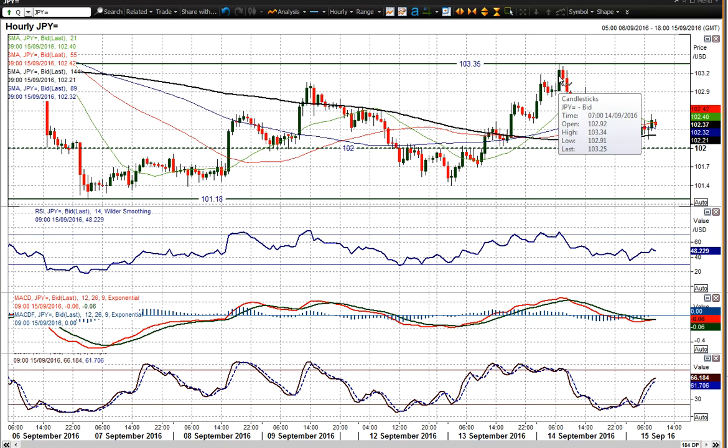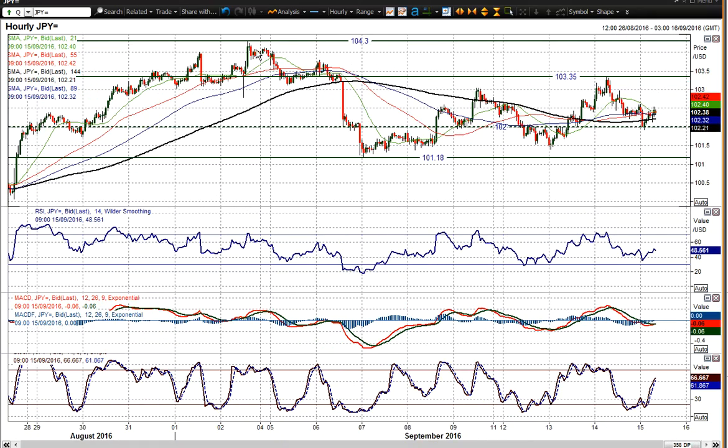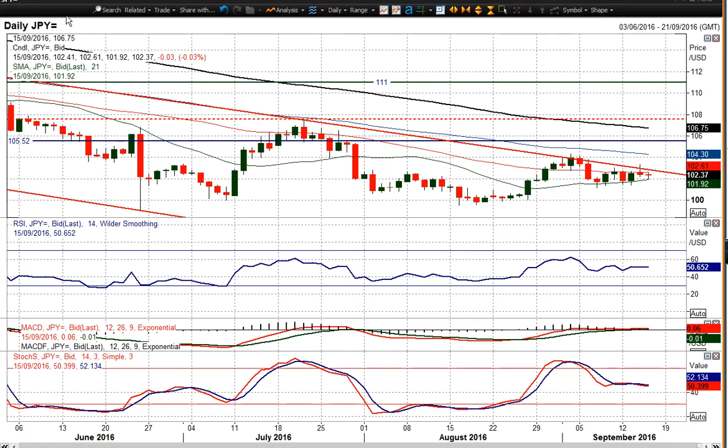Above 103.35, if you see a close above that, that's obviously going to be positive, but then you'd really need to see a move above 104.30 to start to gain traction, and I don't think we're going to get that in front of the two key meetings next week. You might get a bit of volatility today on the back of the US data.